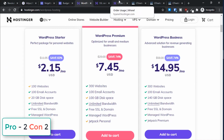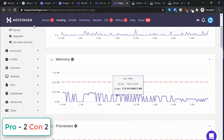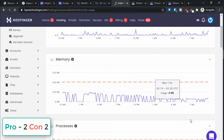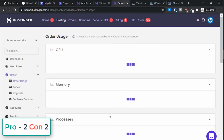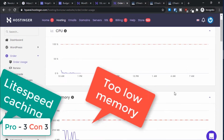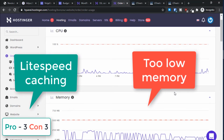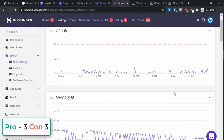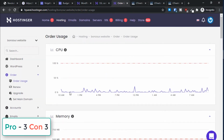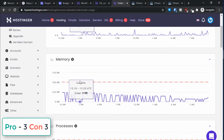I will also show you the resource usage. This is the last 24-hour usage, I think. I'll just refresh it to show you again. Okay, another important thing, this is neither a pro or con, but Hostinger does not use traditional cPanel. They use their own panel, which looks like this. And if you want to learn how this works, you can watch my other tutorials.